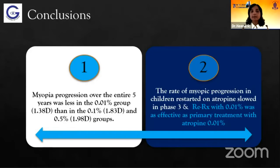They concluded that myopia progression over the entire 5 years was less in the 0.01% group, and the rate of myopic progression in children who were restarted on atropine 0.01% slowed in phase 3. They postulated that retreatment with atropine 0.01% was as effective as primary treatment with atropine 0.01% itself.